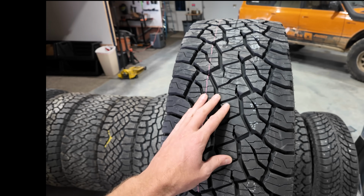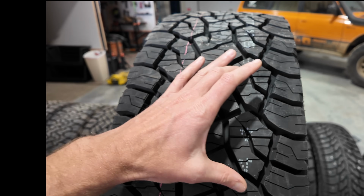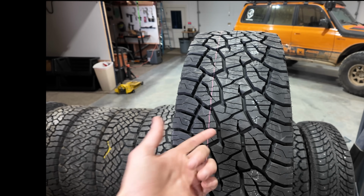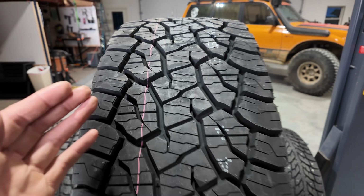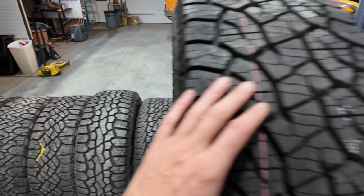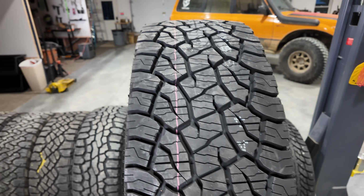Wet braking is still not the best on this, and that's because this thing has a massive contact patch with the ground, which makes it an excellent dry traction tire. Where you're gonna see true weaknesses in this tire, obviously, is mud performance. We didn't talk about that on the trail terrain, but neither one of these is gonna be great in mud. They're gonna just completely clog up and you're gonna lose all your traction.